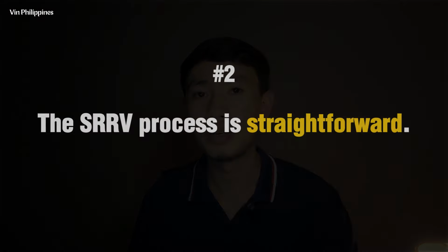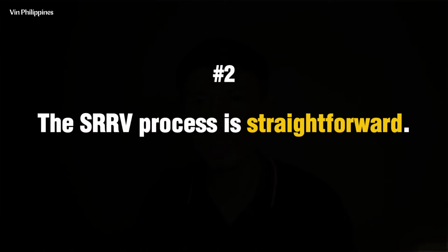Trust me. All right, number two, the SRV is a straightforward process. If you compare those two visas, the SRV is much simpler. Simply because when you gather all the requirements, you just submit it to the PRA, and I think now they have the interview. And after that, you just need to wait for 1 to 2 months.